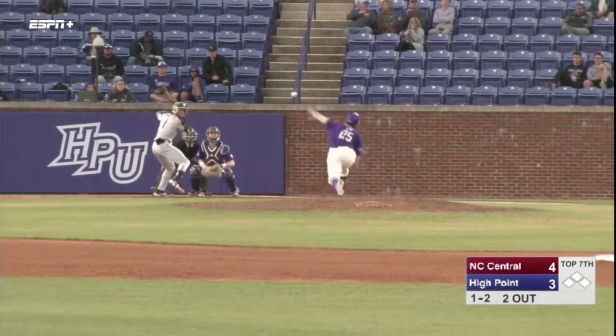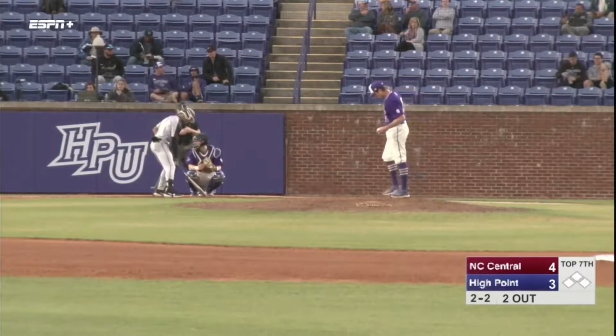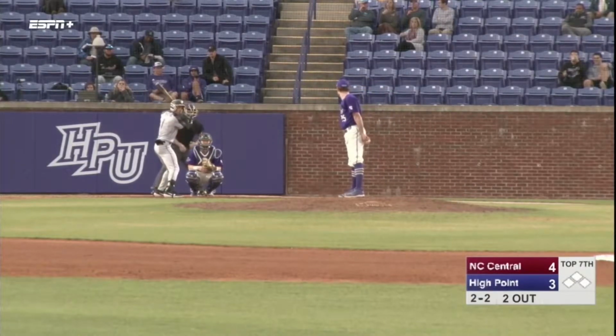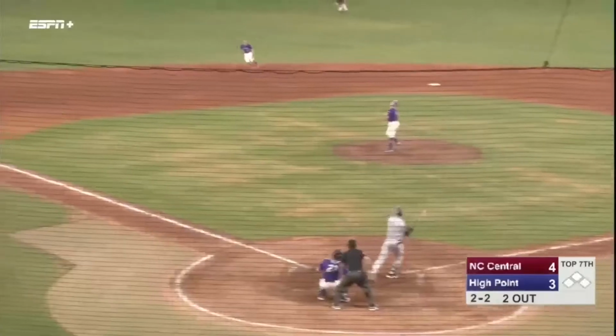They'll set up in. Now they move away, and the pitch is high and away, and the count now 2 balls and 2 strikes. Again, digging in from the left side of the plate. It'll be a 2-2 home from the Panthers left-hander.